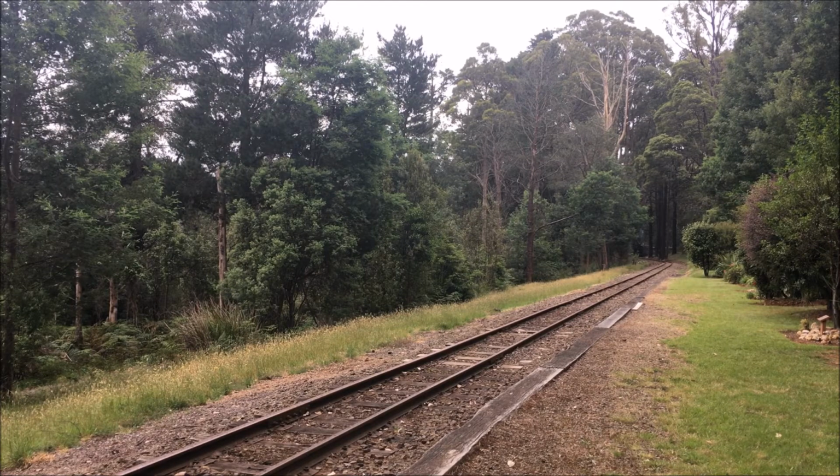On the return run to Belgrave of 14A, we were located at Nobilia Station, about a mile on the upside of Lakeside.